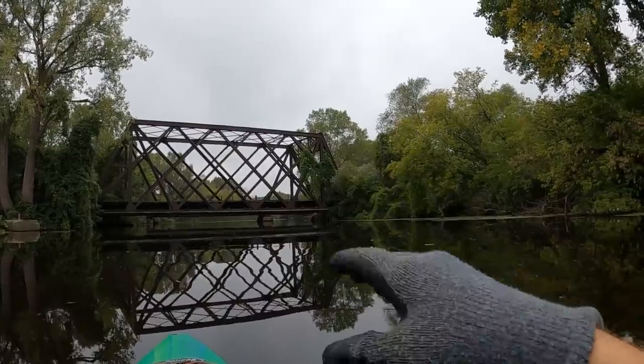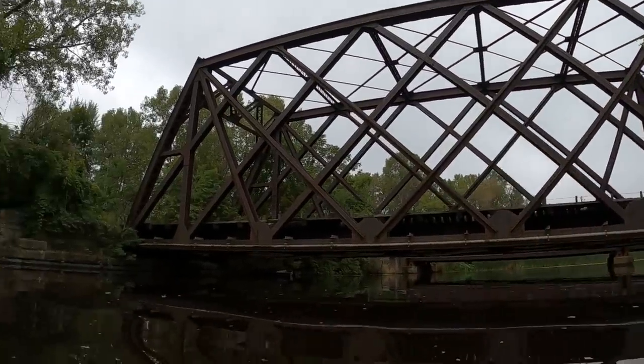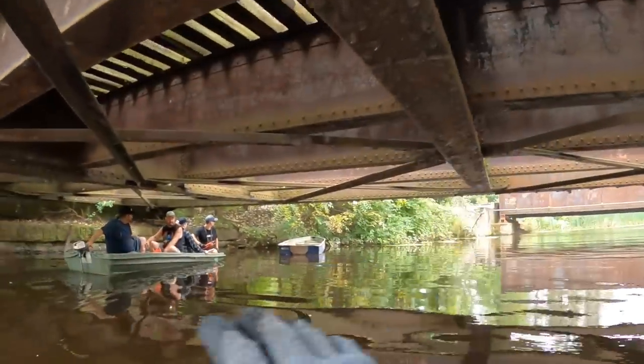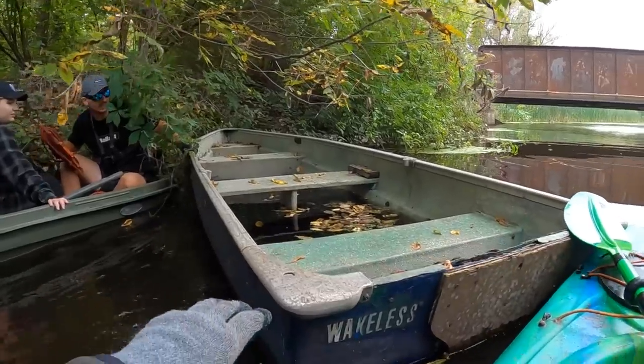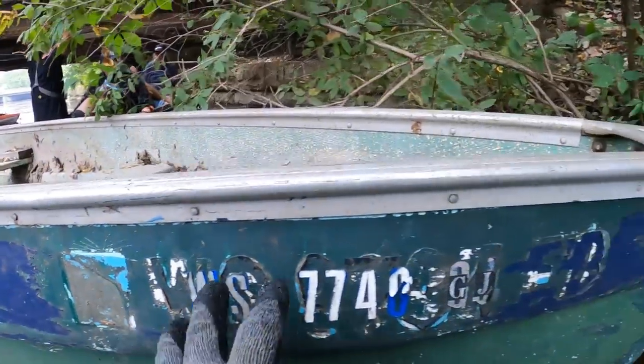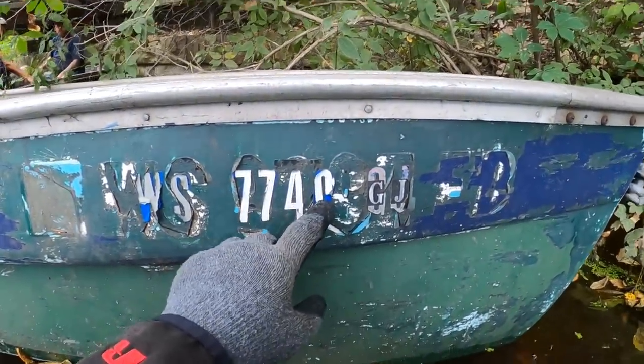Just got around the bend. Look at this old railroad bridge. This was one of the very first bridges ever built in the state of Wisconsin. We just got underneath the railroad bridge. If you look right there, Danny and them just found an abandoned boat. It's all full of water and everything. It's actually got the registration numbers on here. We might actually be able to call the police and see who this boat belongs to.